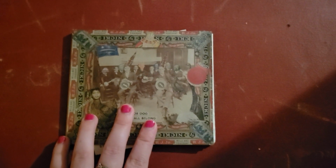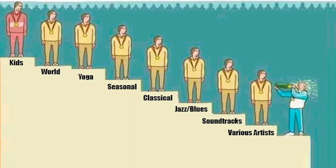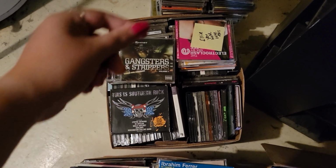Now, you may think that the entire alphabet being put away would mean my job was over, right? Wrong. There's still so much work to do. Look how much time is left on the video. We're not over yet. I decided to start with putting the various artist CDs away on the other CD tower. They all just fit on there, so that was very exciting.